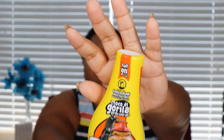But I'm just using the rest of this because usually I use, what's the name of that gel? Echo Styling Gel in olive oil. But I'm trying to use the rest of this, so I'll be putting this on my baby hairs.